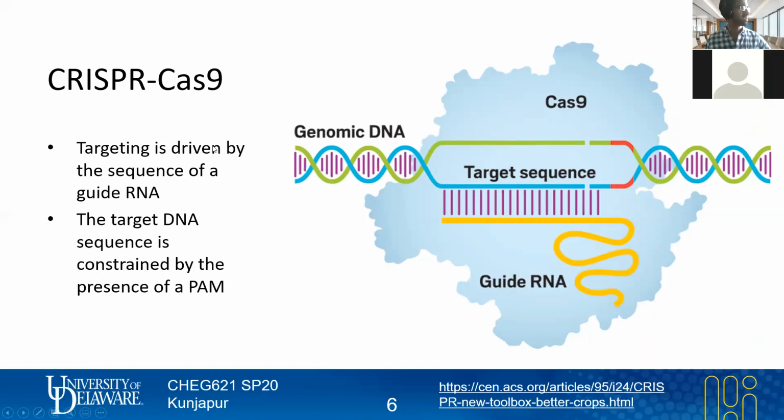So I just mentioned that targeting is driven by the sequence of a guide RNA. And so in yellow here is the illustration of the guide RNA. And this is the target sequence that you want to cut. This is illustrating a Cas9 protein in blue faded in the background. And you've got your genomic DNA, and here you've got some kind of unwinding of the duplex. And there are these red sequences which illustrate the fact that Cas9, at least its original version, and still most of its derivatives, had its own slight hiccup or constraint.